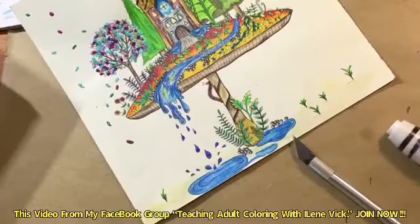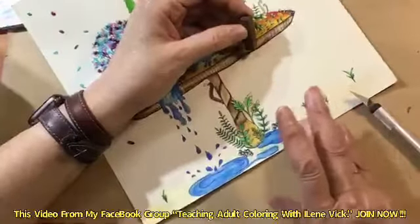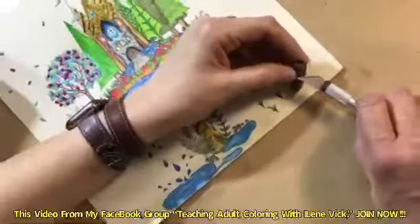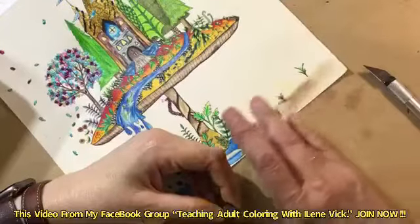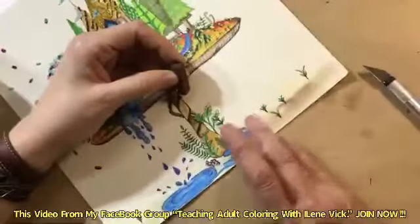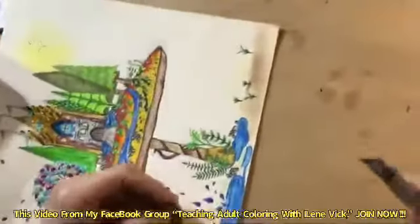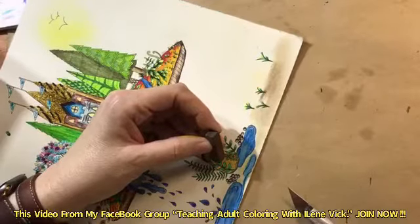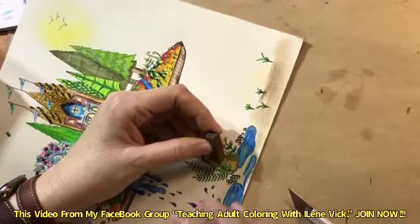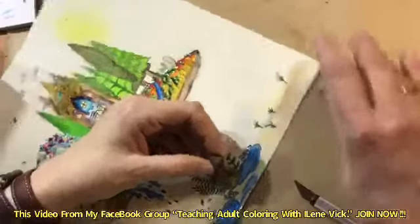And then I'm going to take a little bit of darker brown, and pop that in here. Keeping it very loose and casual. And then just bring it up as high as you think that you need it.